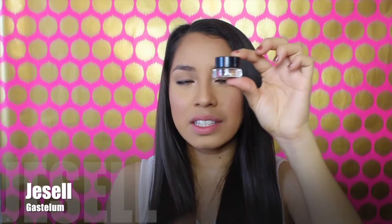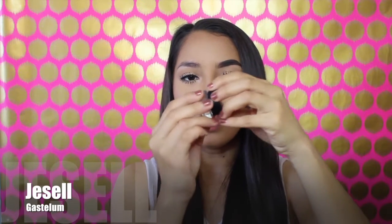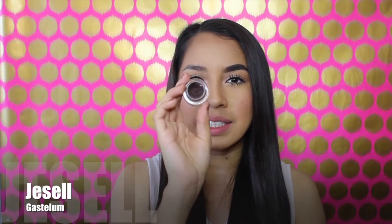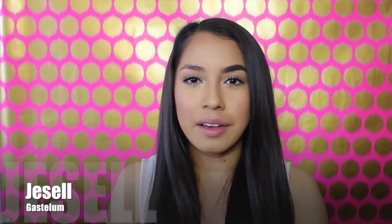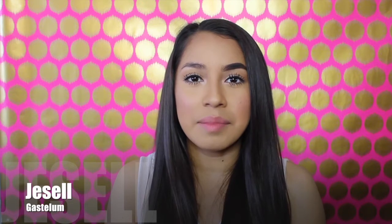Basically looks like this. It looks like there's nothing in there, but once you open it, it is a gel kind of texture. This is actually an eyeliner. You can basically use this for your eyebrows as a brow pomade. Obviously, if you have darker hair than I do, then maybe you can go for black, but I feel like that would be way too harsh.